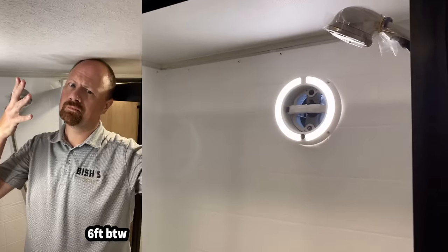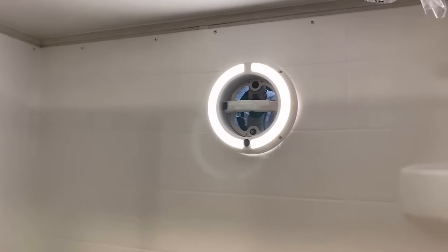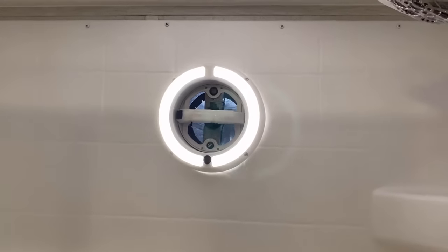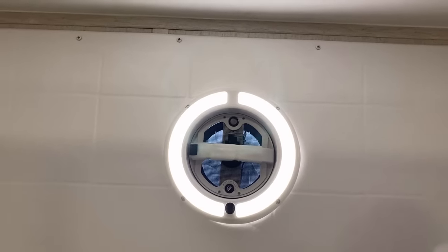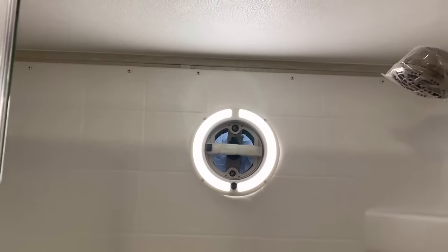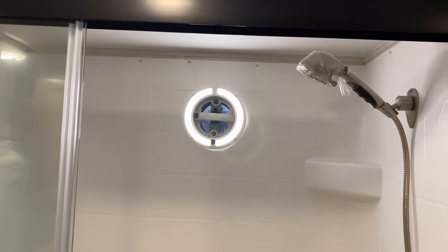Now, you might be wondering, how do they vent steam while you're showering? Well, that's what this is. Basically, it's like a truck camper kind of vent, but it vents out the side of the RV. And I've seen that done in a couple campers, and I think overall it works pretty well.